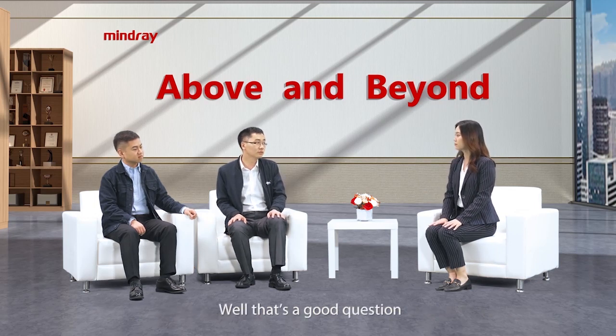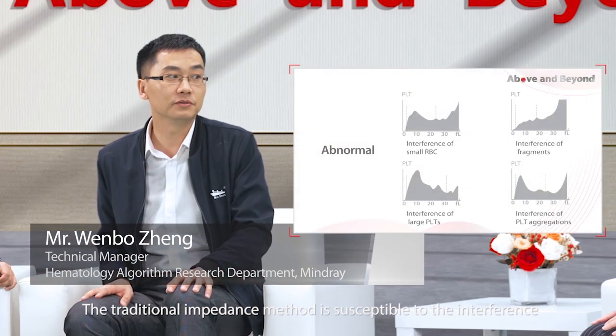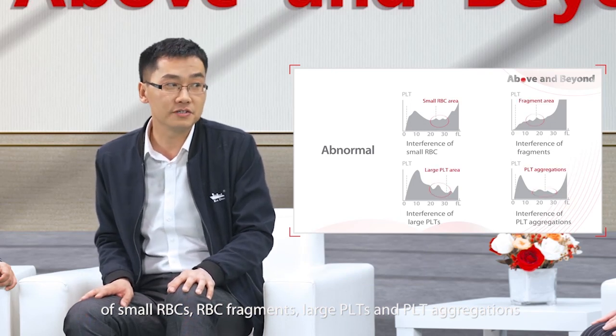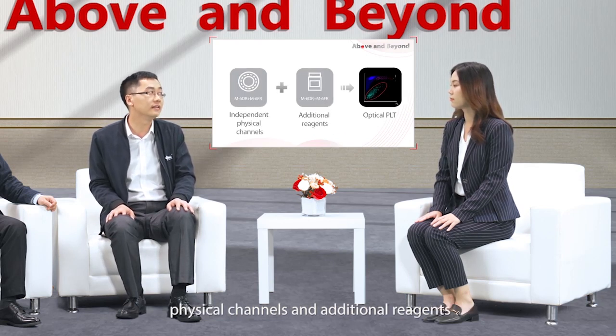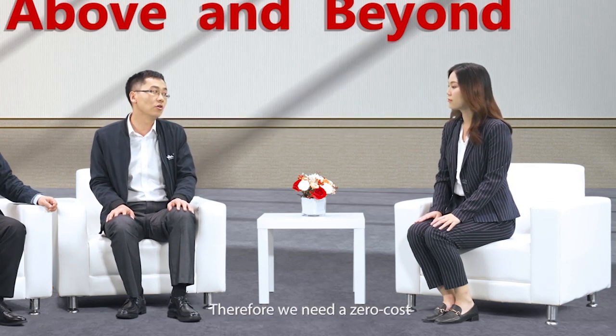Well, that's a good question. The traditional impedance method is susceptible to the interference of small RBCs, RBC fragments, large PLTs, and PLT aggregations. And the optical method can completely address the above problems, but it involves high costs and requires new independent physical channels and additional regions. Therefore, we need a zero-cost, high-accuracy PLT counting method, which is our PLTH.